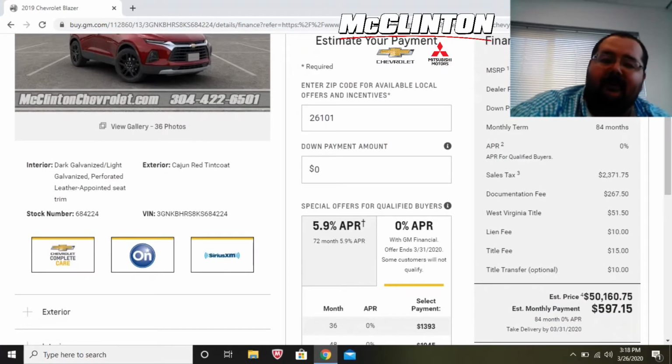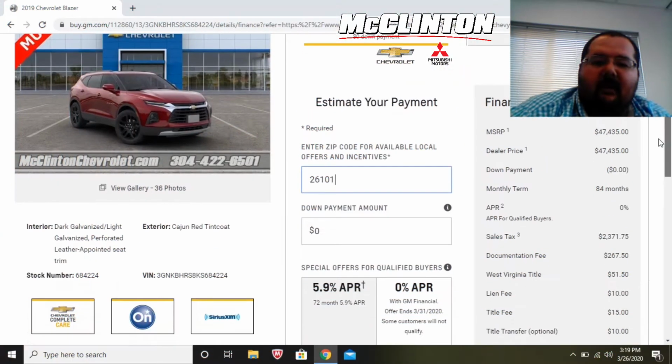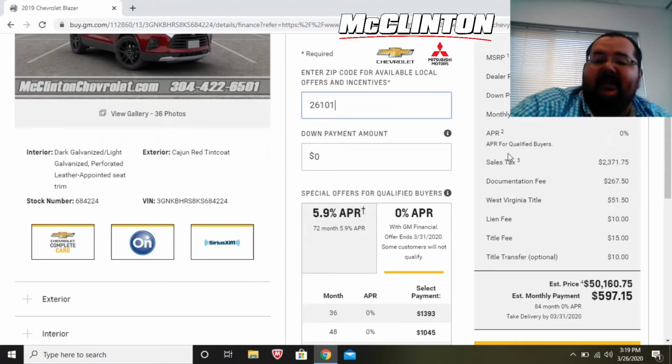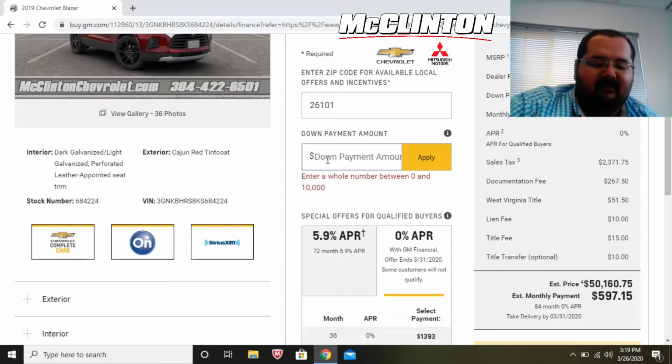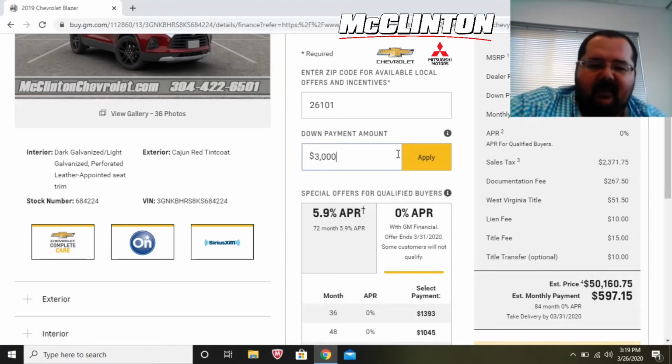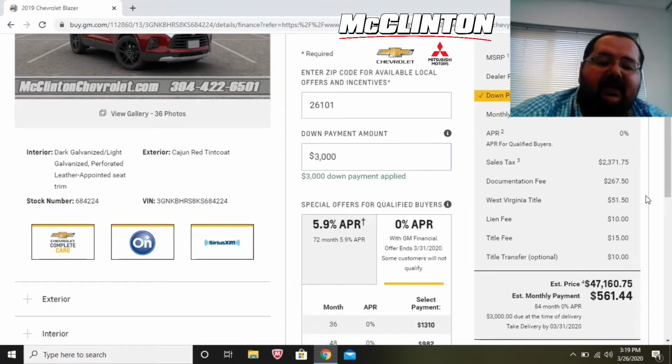First of all, over here you can see everything. You can see what the title fees are. You can see what the taxes are on this vehicle. All of that fun stuff. Here's what's really cool. Let's say you want to put some money down on the vehicle. All you have to do is just come over here, put in, let's say we're going to put $3,000 down. Hit apply. That changes your payment. That changes the overall cost of the vehicle.